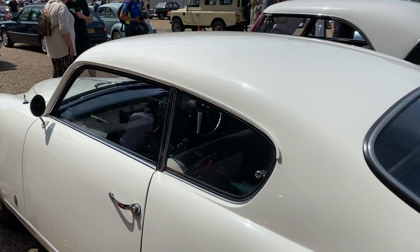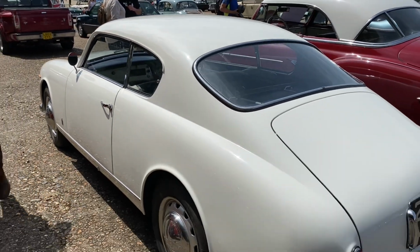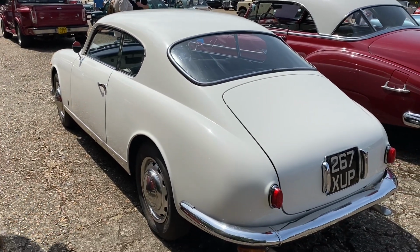So I'm going to have a chat with the owner about it in a second, who's invited me to sit in the car and speak to him about it. So let's do that next. So we're here with Ian, who's the owner of this fabulous Lancia Aurelia. I've admired the style of these cars, so pretty and so well engineered, but tell us about the Aurelias like this one, because they're really special cars, aren't they?